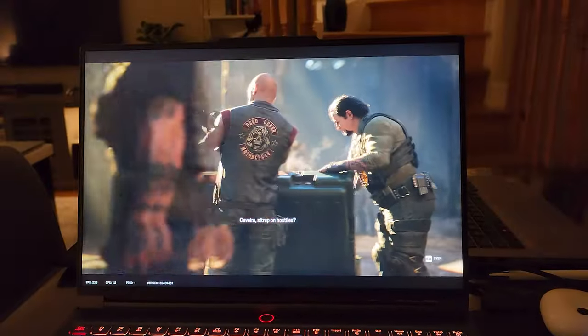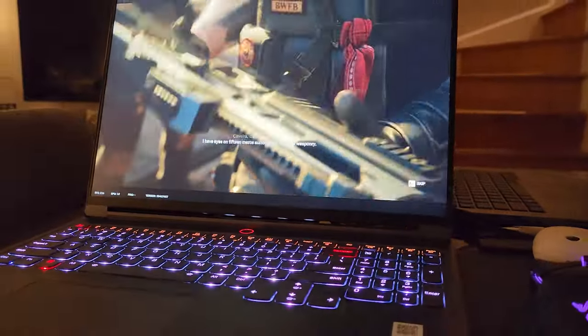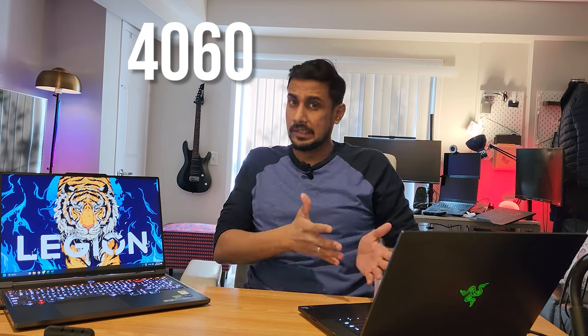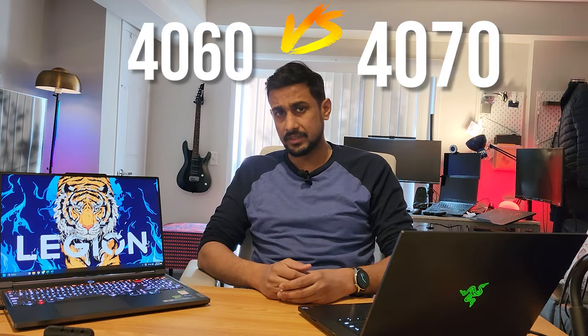But I have this configuration here because it makes having a thin and light gaming laptop in a premium look and feel a little bit more affordable. And well, primarily, I wanted to test if the 4060 is going to roughly perform similarly to the 4070, especially considering there aren't a lot of technical differences on paper. So stick around to find out if I was wrong, or skip to the respective chapter.